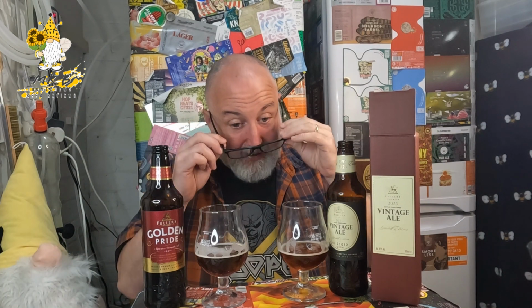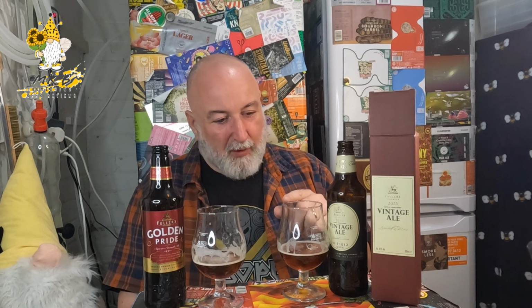Now brewed by Asahi in the Griffin Brewery, which is great because that promise to keep brewing there is fantastic. Golden Pride, it's a good beer. If I wasn't having this at the side of it, I'd just be really pleased with this. It is a good beer. It's really nice, that. But this one, not even just. It's another level.